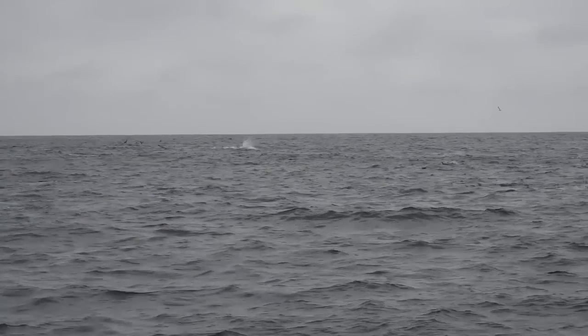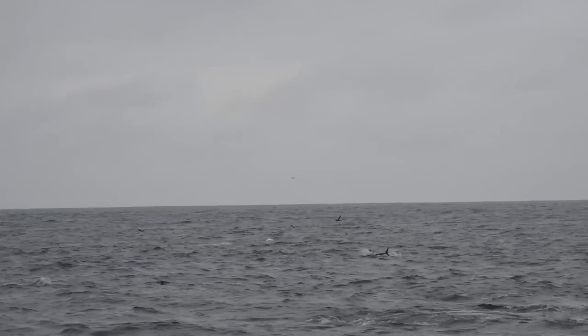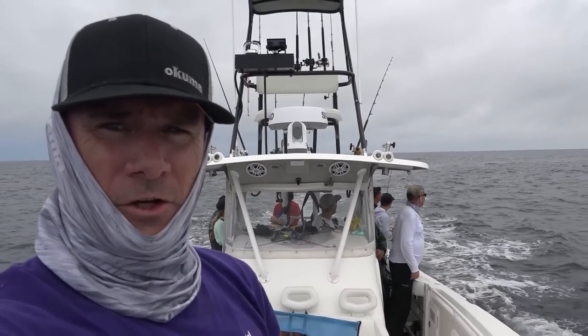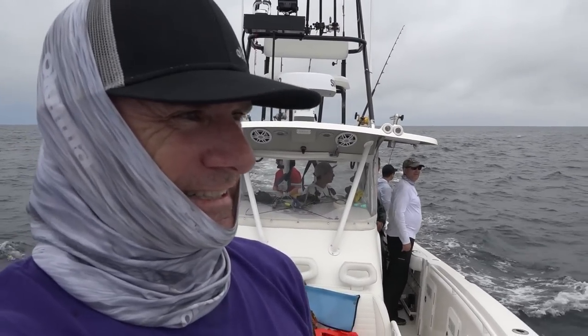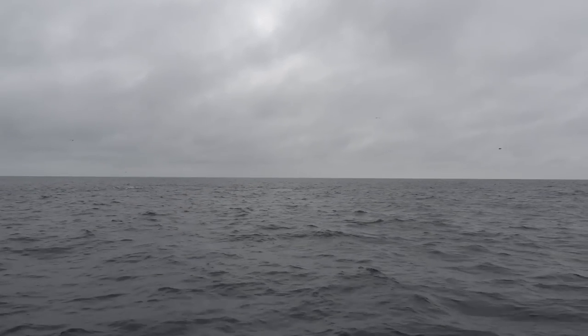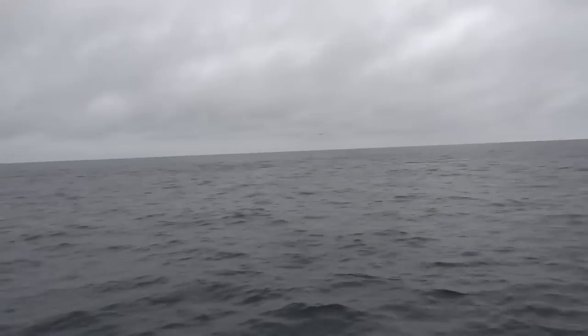Oh, there it is! Fudge, I missed it. We just had a full-on whale come up with his mouth open, and I missed the shot. It's tough to get it, but that was rad. Right here. Somewhere right here. Oh, there he is right there!